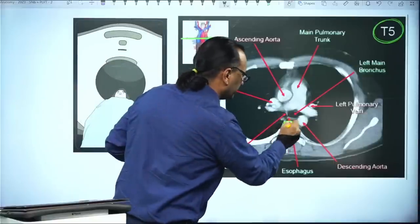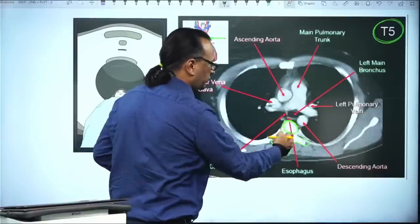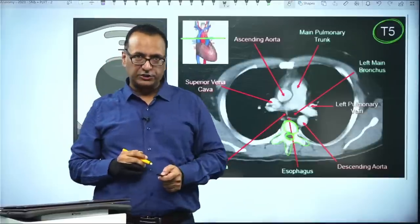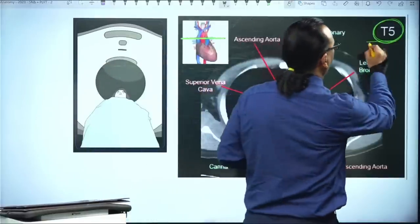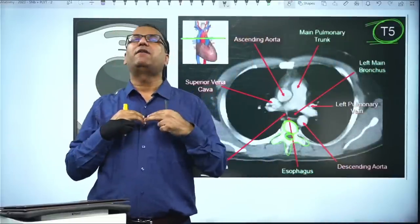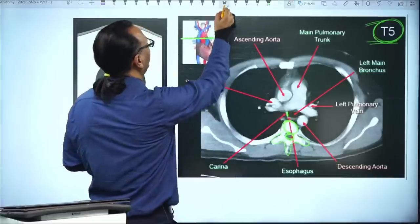This is the vertebra. This is the body of the vertebra, the spine, posterior, the transverse process. This is where the spinal cord will be, the vertebral canal. So T5 vertebra, and the trachea has already bifurcated. Yes, the trachea has bifurcated at T4-5 level, or you can say the upper border of T5. So there you'll have the carina. This is the carina. If this is the carina, where is the trachea?